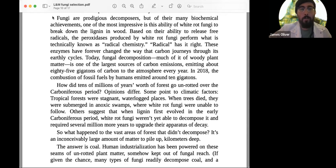Today, fungal decomposition, much of it of woody plant matter, is one of the largest sources of carbon emissions, emitting about 85 gigatons of carbon to the atmosphere every year. In 2018, the combustion of fossil fuels by humans emitted around 10 gigatons. How did tens of millions of years worth of forests go unrotted over the Carboniferous period?